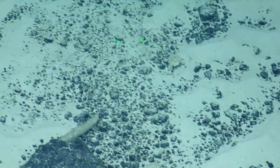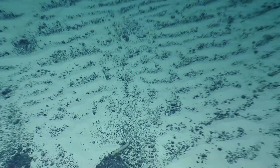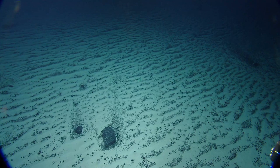Bridge nav. I hope we see some sea pens out here. We can add another 30 meters to 140, please.